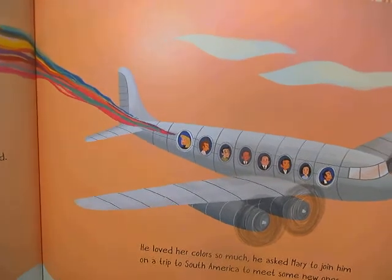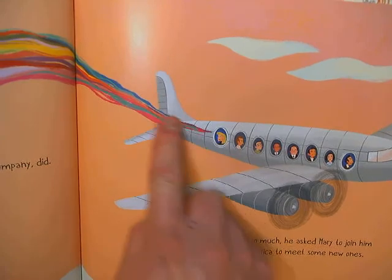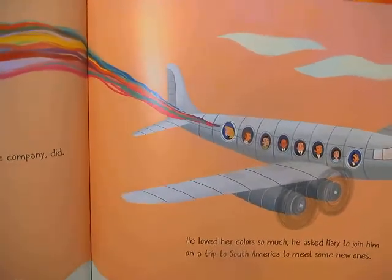And there's Walt Disney and Mary in the airplane to South America. And I've been to South America, and let me tell you, the colors are amazing.